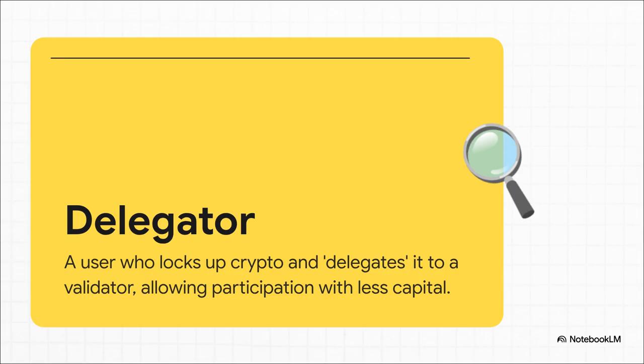But let's be real, not everyone can be a full validator. For Ethereum, you'd need 32 ETH. That's a lot of cash. And that's where you, as a delegator, can step in. You can basically delegate a smaller amount of your crypto to a validator you trust. You're pooling your resources together, and you get your fair share of the rewards. For most beginners, this is absolutely the way to go.